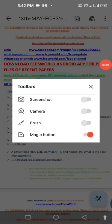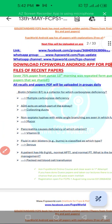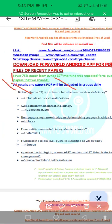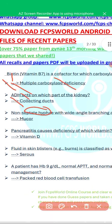FCPS exam, different questions that are asked in May attempt. So the first one is biotin. Vitamin B7, known as biotin, is a cofactor for which carboxylation deficiency? Multiple carboxylase deficiency happens. ADH acts on the collecting duct.